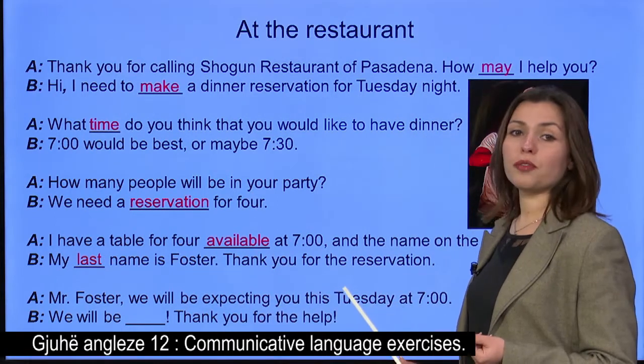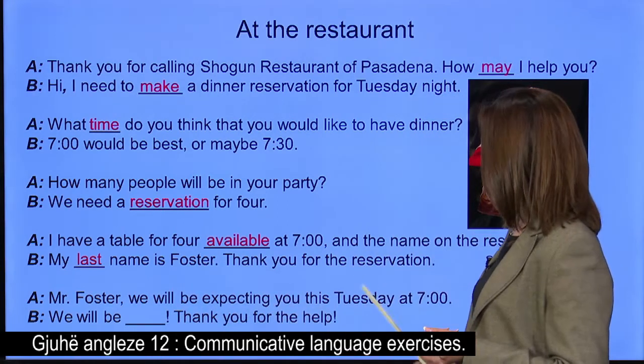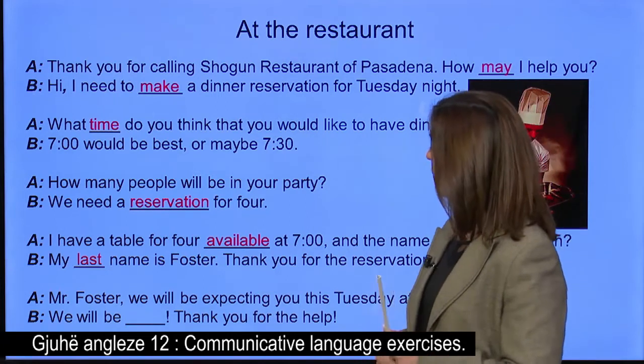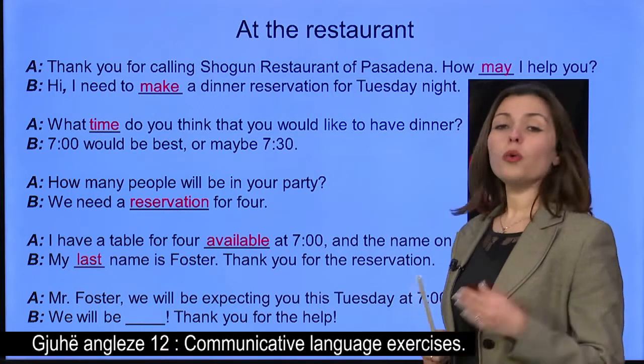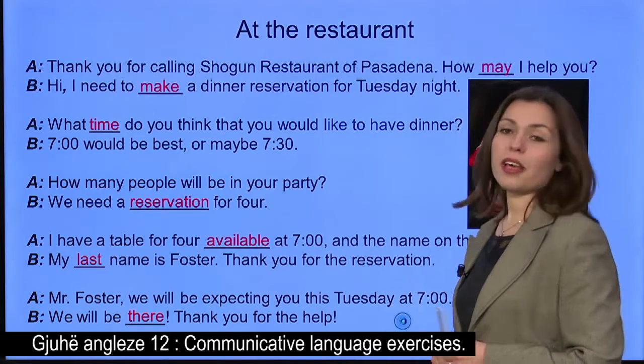Thank you for the reservation. Mr. Foster, we will be expecting you this Tuesday at 7. We will be where? At the restaurant. So we will be there. Thank you for the help.